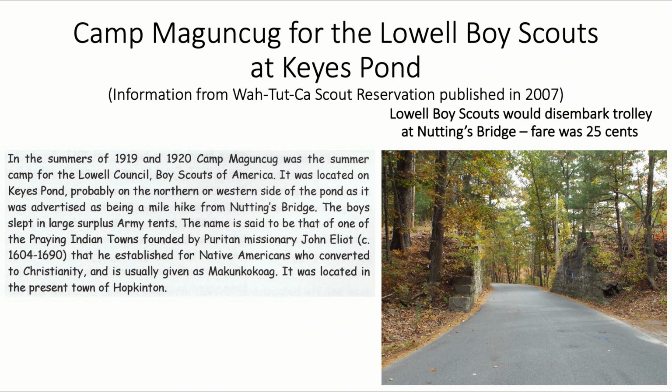The name is said to be that of the Praying Indian Towns, founded by Puritan missionary John Eliot, that he established for Native Americans who converted to Christianity. It is usually given as Mugunkocog. It is located in the present town of Hopkinton.